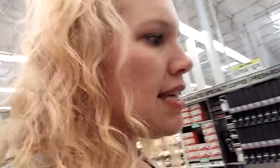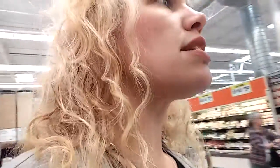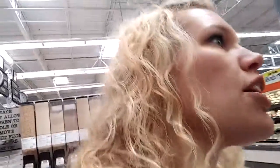Let's see here. Split yellow peas, split green peas, converted rice. I'm not sure what that is either. Lentils, red lentils, French green lentils, large lima beans, white hominy pozole, red lentils, chili bean mix. That's actually kind of beautiful looking.